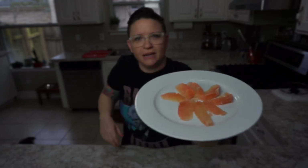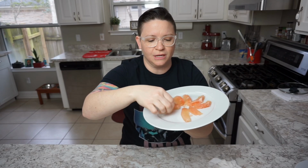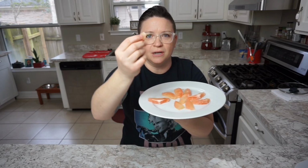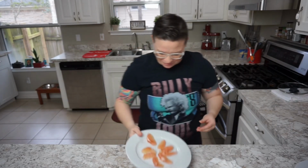All right, guys, so check that out. That is our supremed pomelo sections. We have no membrane on the outside, so you can see that when you touch them and put them somewhere, they just fall apart. So imagine that's just gonna melt right in your mouth. No fiber to get in your way. These are good. Have you ever tried one of these?